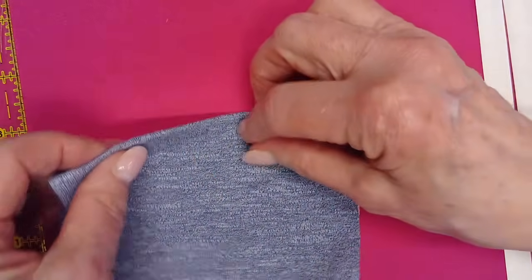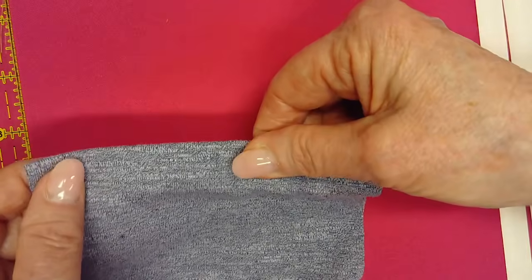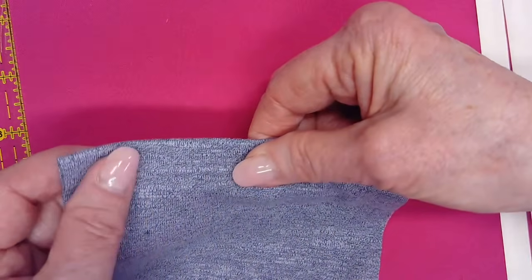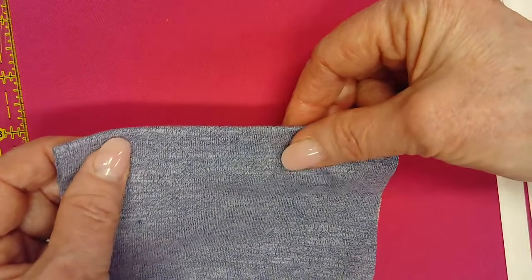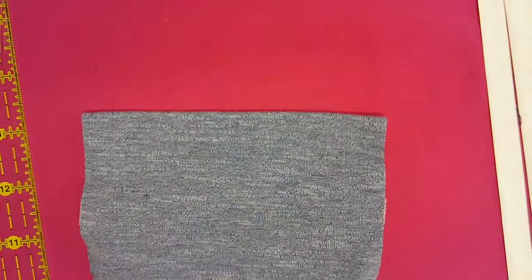And I really feel that as I go along and I'm stitching and as the fabric is going under the presser foot, I really do make sure that that fold is right on the edge of that stabilizer strip. So I think that's pretty good. Are there any questions before that?